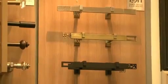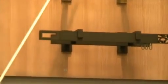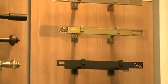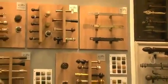We have 4 bracket options in this collection. Your double bracket is shown, your 6-inch return bracket, your 3-inch return bracket, and we also offer this wand draw traverse in a ceiling mount as well, single and double. These are available in 2-foot lengths, starting at 2 foot up to 16 foot. They are custom cut at no additional charge.